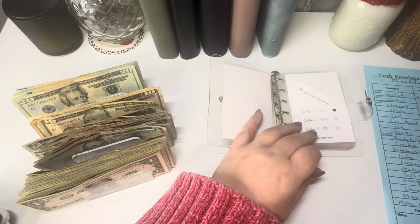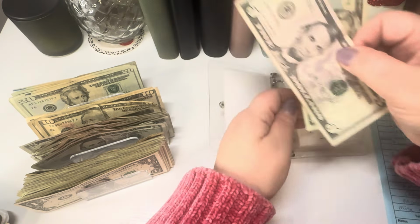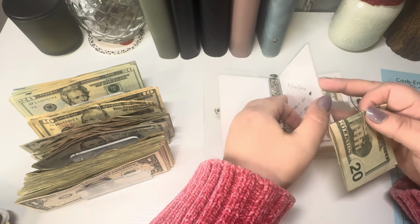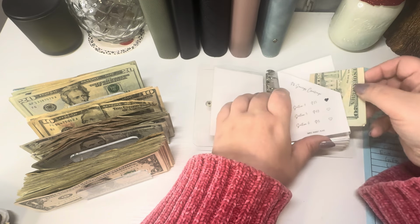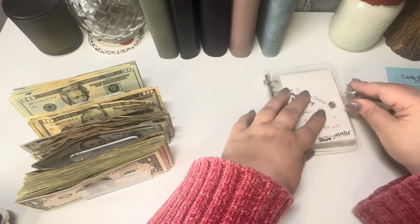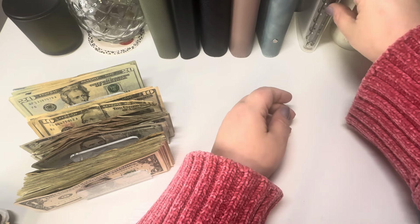And I'm just very happy that I haven't paused this even during the holiday season where we're spending more. And I started my envelopes late this year. I kind of fell off the wagon for a little bit there. So I didn't do my Christmas envelopes all year like I will in 2026.